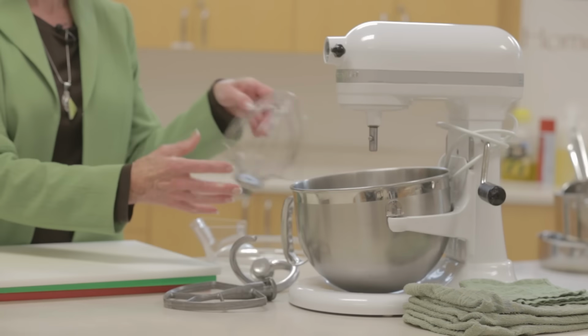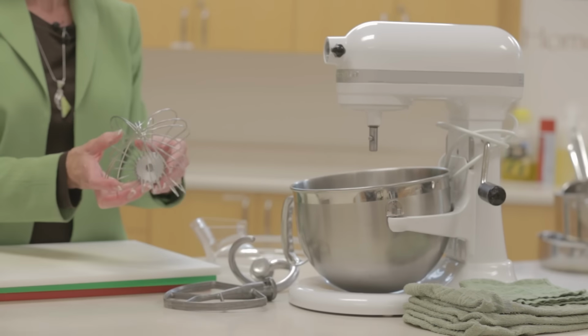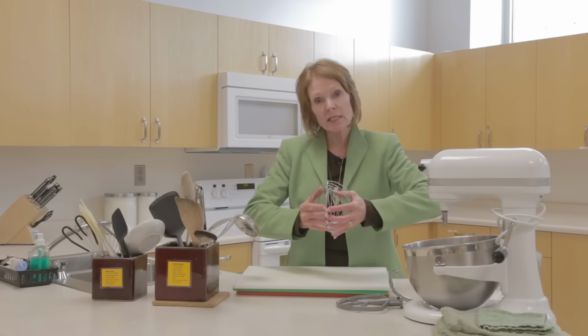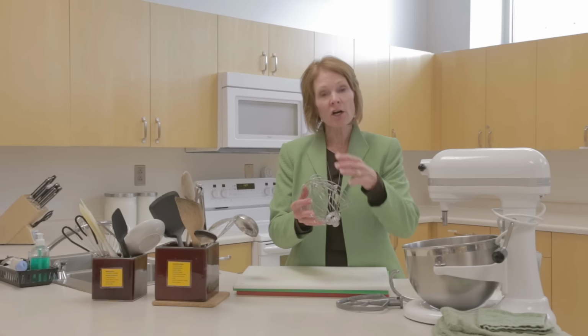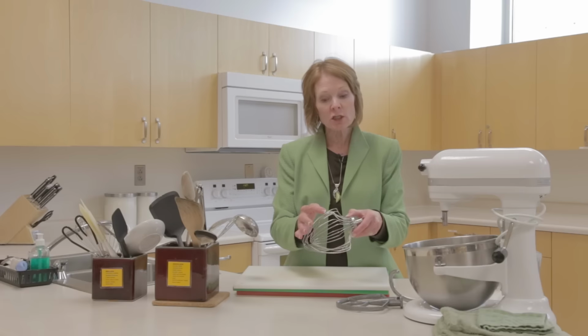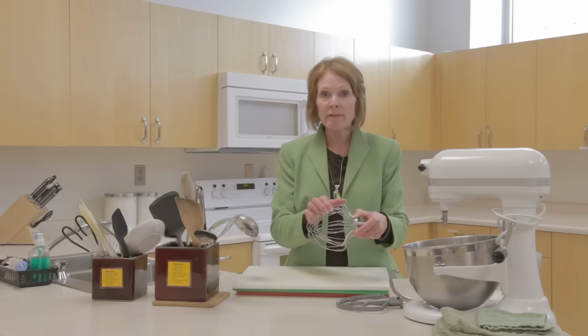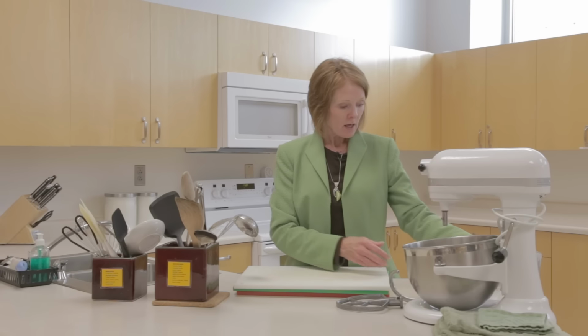And this is the wire whisk attachment. Sometimes this gets bent because of all of the use in our lab and it doesn't touch the bottom of the bowl. All that you need to fix that is just to squeeze this, and that will make it longer and it will make it work. You also need to look and make sure that all of the wires are evenly spaced, and you can just bend them back to where they need to be.